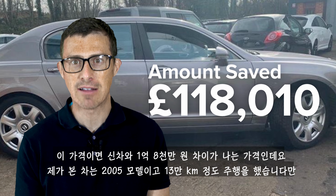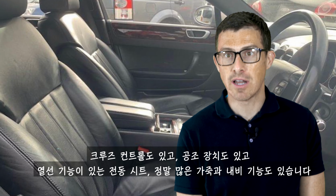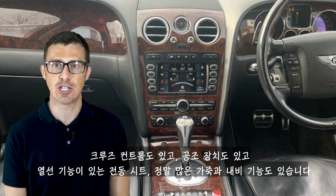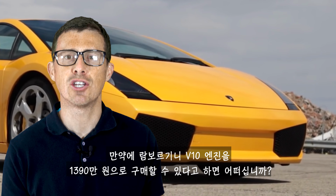Now this one's from 2005 and it's done 85,000 miles, but it gets cruise control and climate control, heated electric seats, loads of leather and satellite navigation. Watch out for leaking head gaskets and troublesome adaptive suspension though, or you could see your savings wiped out in repair bills.